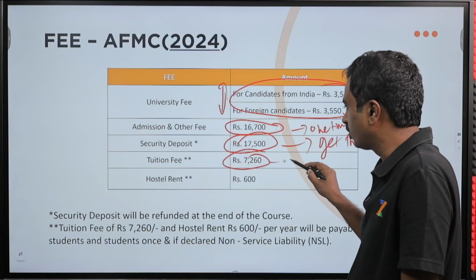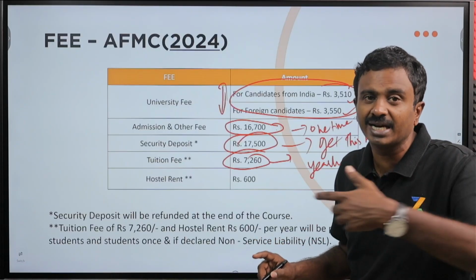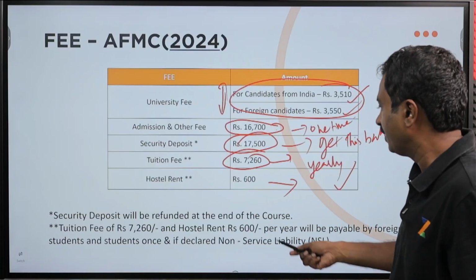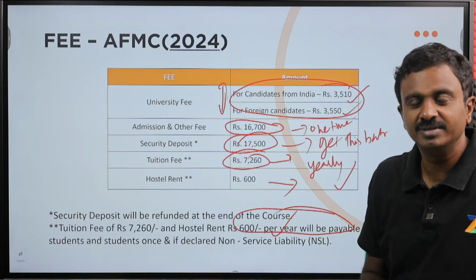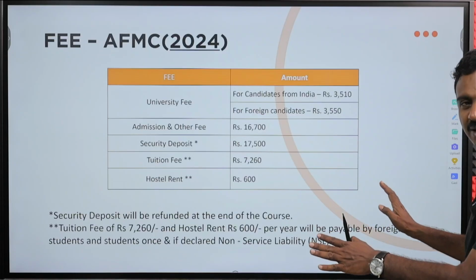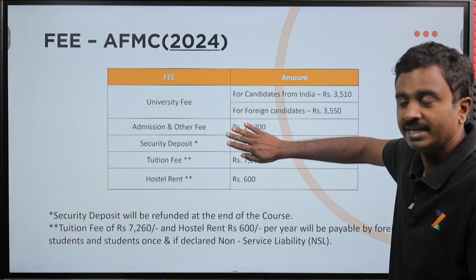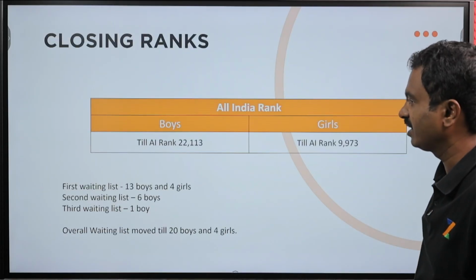Tuition fee is 7,260 rupees. This is a yearly fee that you have to pay, but you saw that many grants were available, right? The government gives so many grants, and hostel rent is around 600 rupees, and that also you need to pay. This is per year. Note that for this there will be a per year grant too that is available. Now this is a very minimal fee for the Armed Forces Medical College. Note that this fee may not need to be paid. Initially they will say 80,000, 85,000, but only this tuition fee, and hostel rent will come up after every year.